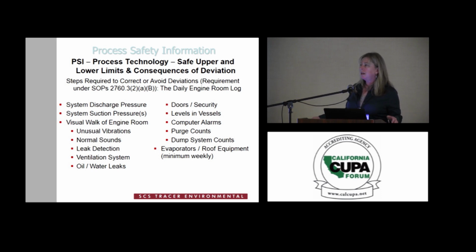Several different things could be on the daily log to check: security levels in the vessels, any alarms on the computer system, and purge counts. That's important for a freezer system or a system operating in vacuum, because it helps tell if there's air getting into the system. On a transfer non-pump type system, dump counts are important because too many means something's not balanced properly. Evaporators and roof equipment, they should be checking those on some periodic basis, getting up on that roof. I know we have some clients in Minnesota who can't check their evaporators because there's snow on the roof, so they have safety exceptions for when they won't go on the roof, but here we're pretty good with that. We don't have to worry about it too much.